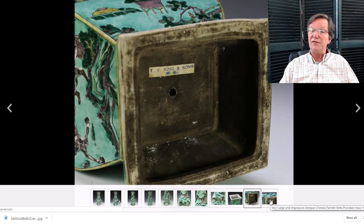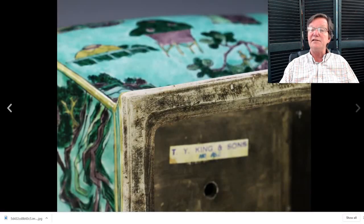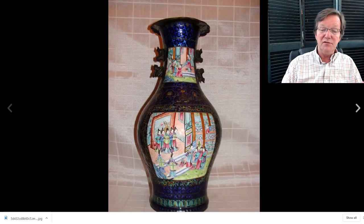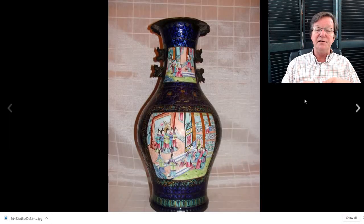And maybe a little older than that from what I'm looking at. Anyway, nice thing. And then there's this. Now, I'm pointing this out because it's going to be in the newsletter, but the seller has it up as an 18th century Beijing enamel.